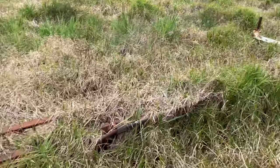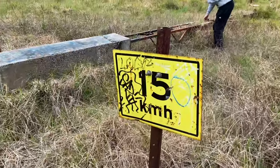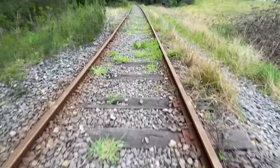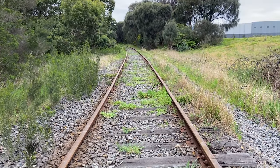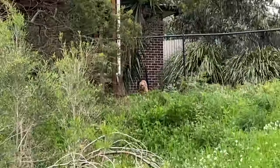An abandoned signal post right here, as you guys can see. Very abandoned signal post. Very old 15 kilometers an hour sign that is pierced by taggers. And we are almost at a bend, as you guys can see right there. It is a sick train track adventure. Actually, there are little walking tracks up here, for people to walk on. Got some dogs.